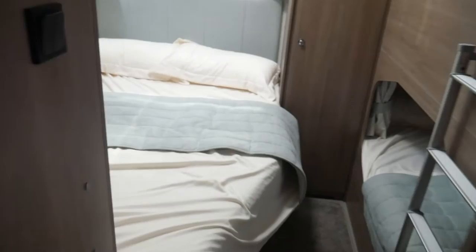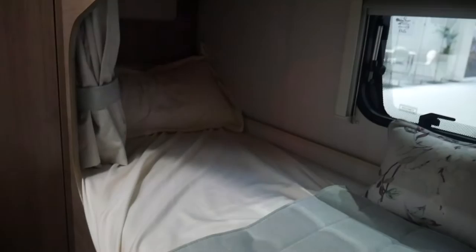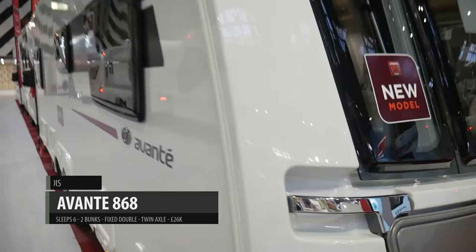Now a new design for this year is having the fixed bunks and a fixed double all in the same bedroom. So if you want to sleep together, that's great. If not, it might not be so good, but that's a new design for this year.